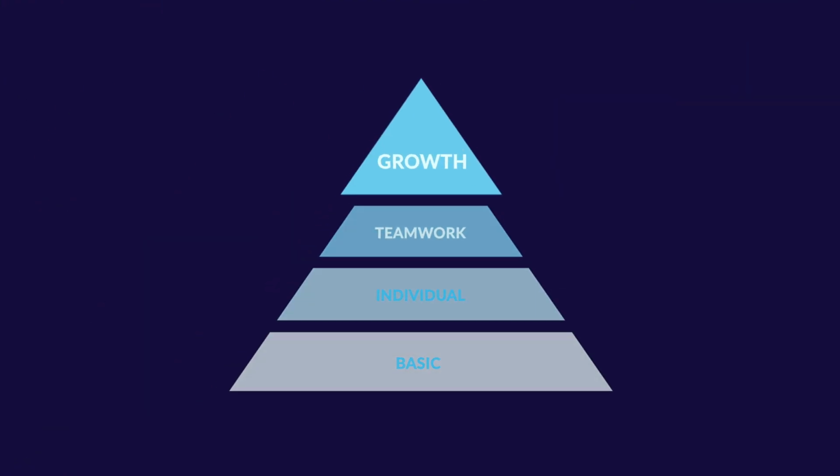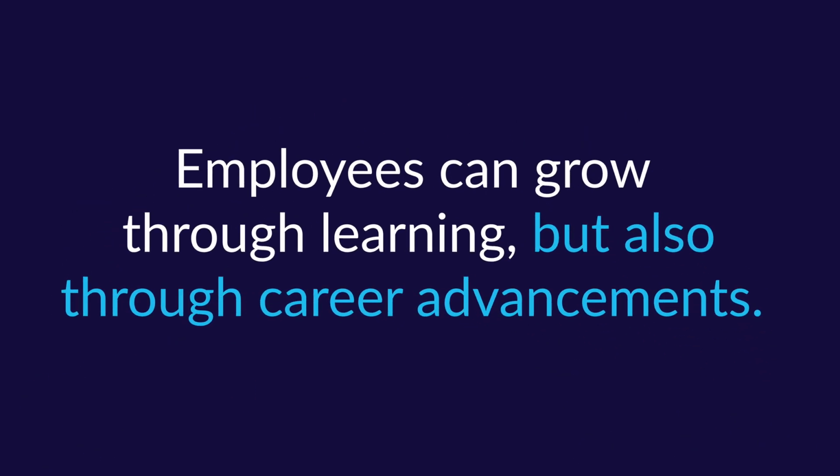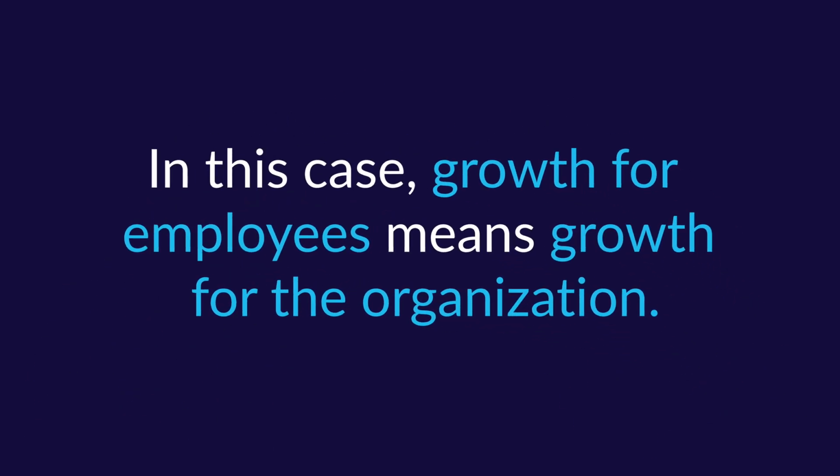And last, there is a growth need. Does the employee have the opportunity to learn and grow on a regular basis? Employees can grow through learning, but also through career advancements. In this case, growth for employees means growth for the organization. Organizations with the most engaged employees meet their employees' basic, individual, teamwork, and growth needs.